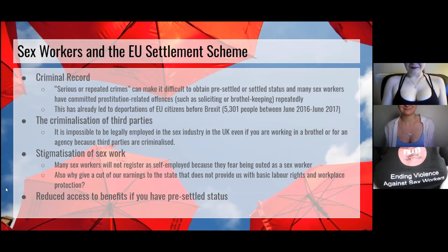Yeah, and so yes, we need to address the fact that you do get reduced access to benefits if you have pre-settled status. So if you're struggling to get full settled status, and you have to settle with pre-settled, you're going to struggle again. Like my colleague said, child benefits are one of the exceptions, but if you need any other benefits, you're going to struggle to get access to those.